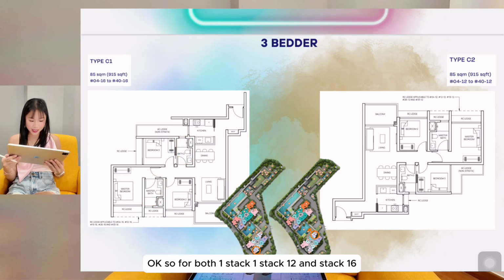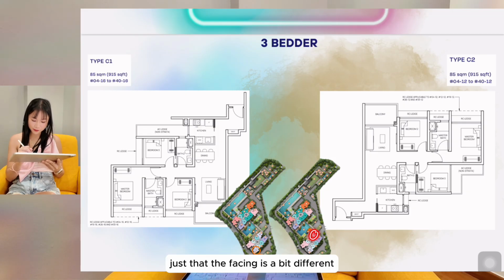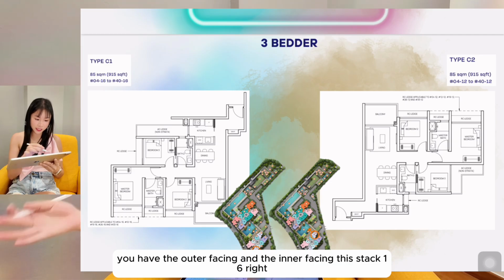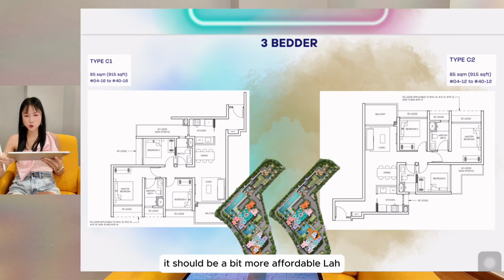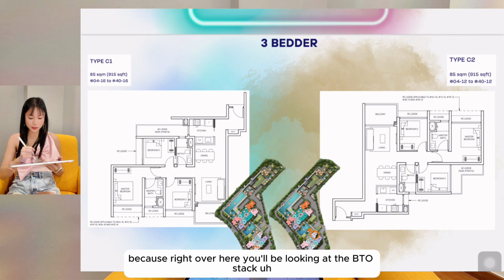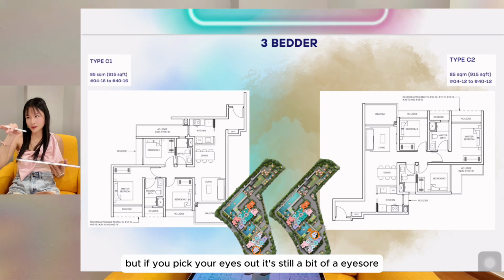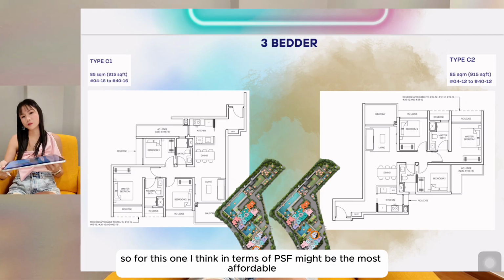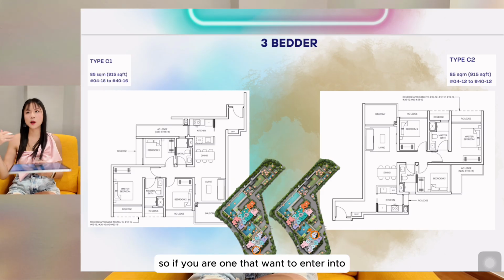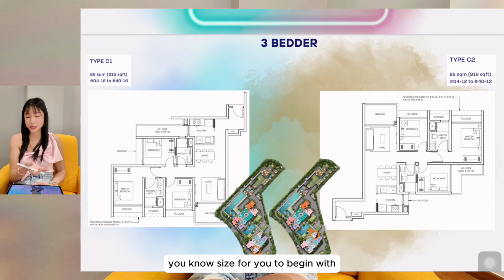Okay, so for both stack 12 and stack 16, they are pretty much similar in terms of layout, just that the facing is a bit different. You have the outer facing and the inner facing. This stack 16, which is over here, in my opinion should be a bit more affordable, because right over here you'll be looking at the BTO stack. Although it's really not too much of a block, if you pick your eyes out, it's still a bit of an eyesore. You get what I mean? And you are the most corner unit. So for this one, I think in terms of PSF might be the most affordable. So if you are one that wants to enter into the Holland Village area, and 915 is a good size for you to begin with, and you're looking for a lower PSF, you might take note of this unit.